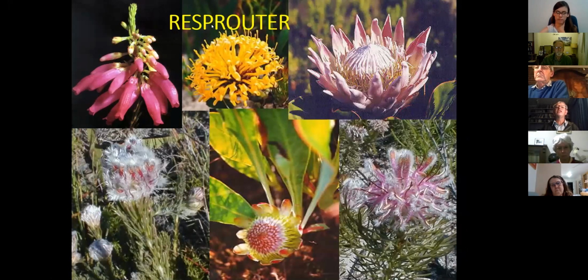And then we also knew that the resprouters would be a problem because these plants resprout. They don't make seed banks. So when they get shaded out by the pines, the seed banks are too small and they don't blast through. We expected that. And as a rule, that's true. Very few of these have actually come up spontaneously from the passive restoration. This is what we targeted.